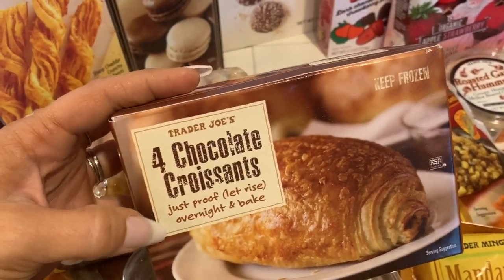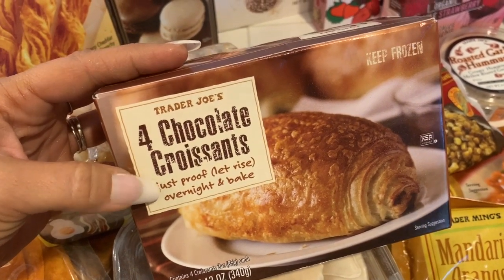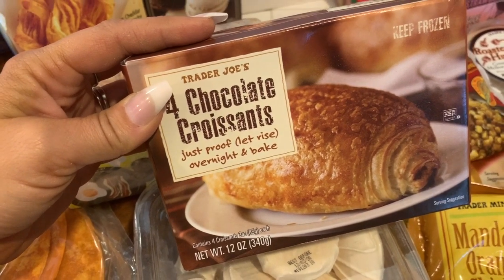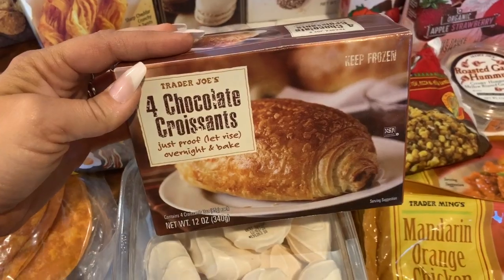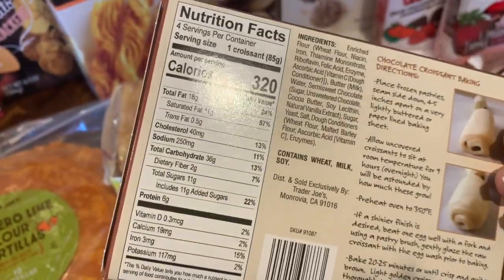So you do have to kind of plan if you want to eat them. It says just proof overnight and then bake. I've gotten these once before and they taste exactly, actually, they're actually better just because they're fresh, but they taste exactly like the ones that you get from Starbucks. And so I think there's four in here.